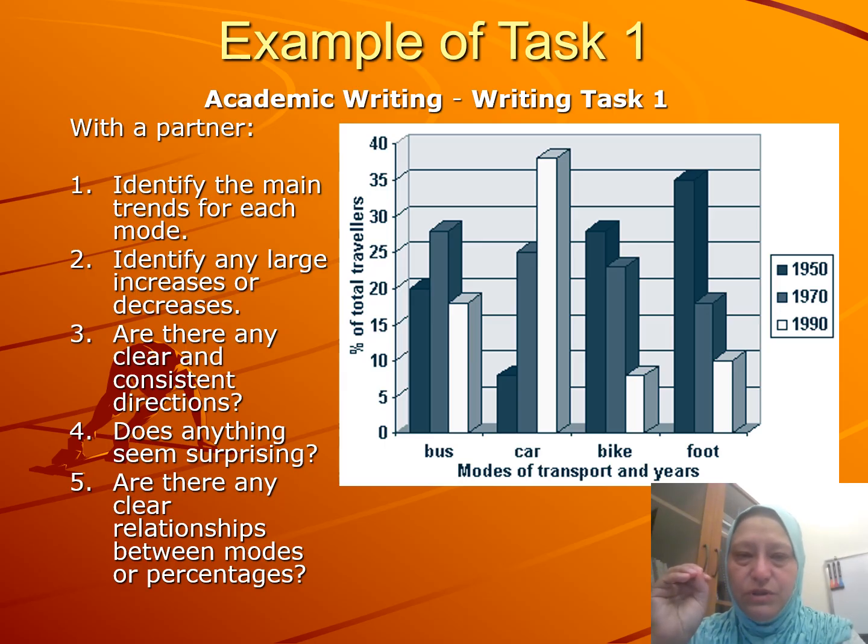Now, it's very important. So the first thing is understand. Second, try to look at the most visible things, so something that is the biggest or the smallest. Especially the biggest is always very, very important when there is a drastic change, when there is something very much going up or very much going down. So that is something that you will explain.